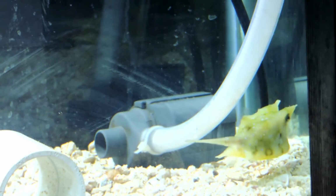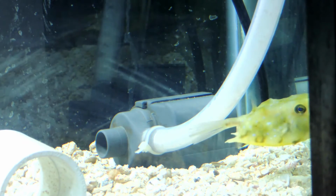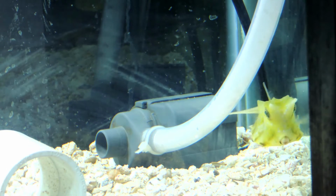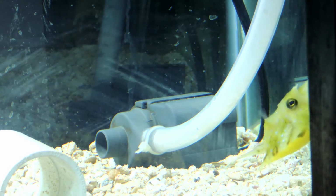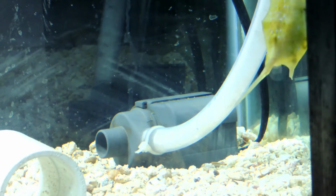Meaning that boxfish have toxic skin. When they die, they have the potential to literally poison the tank, which I think we can all agree is a really bad thing. But everything I've read says that boxfish don't do this very much. And I guess it's also possible they can do it if they're incredibly stressed.